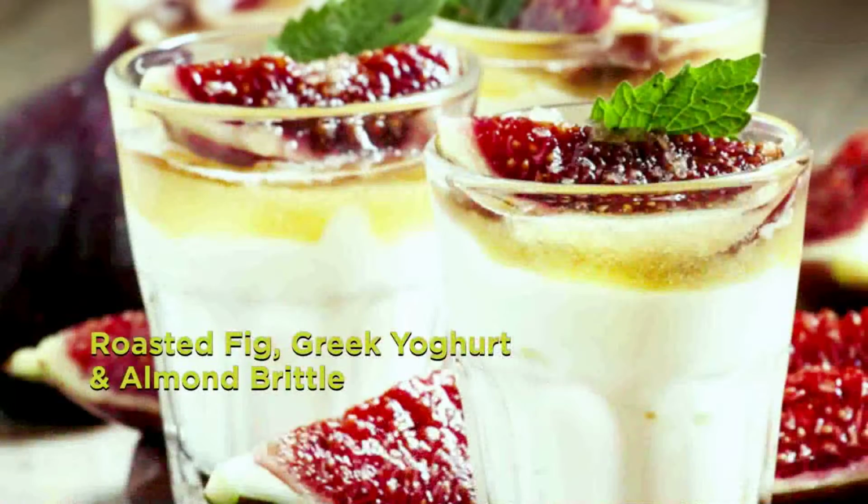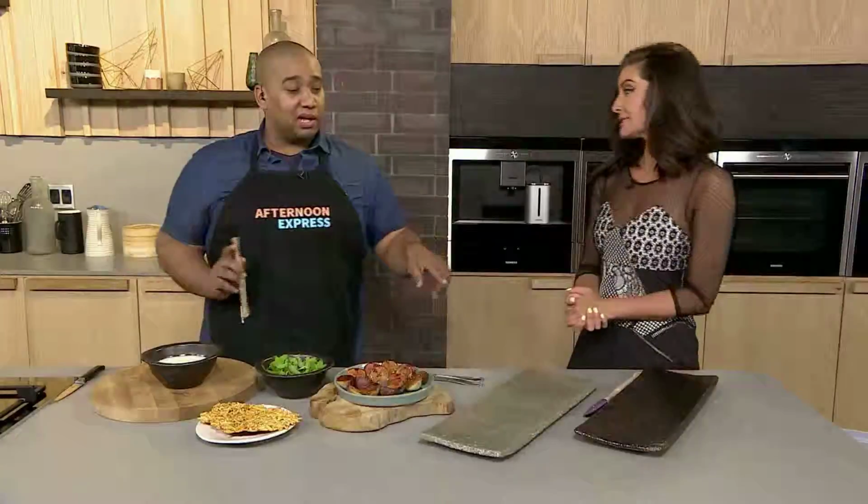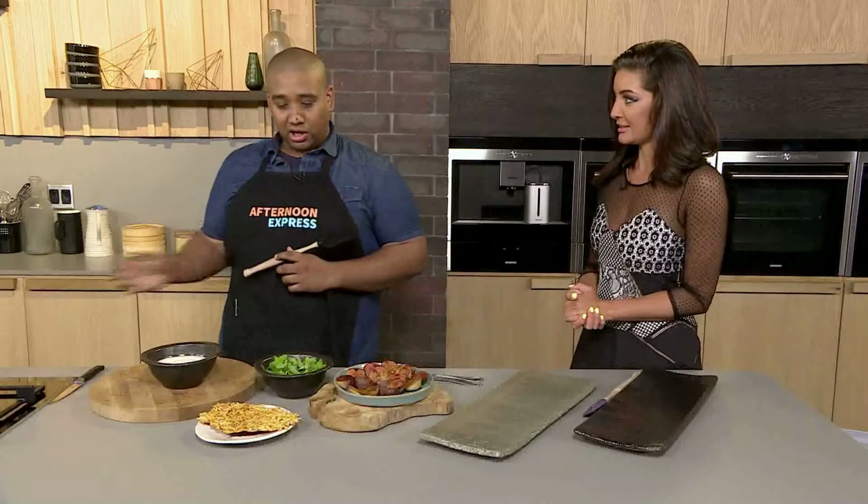Welcome back to Afternoon Express as we're about to add the delicious little finishing touches to our roast fig and almond brittle dessert. This is looking already delicious. Like I could just throw them all together and voila. As is. So I've got a plate for you and I got my plate. So we're each going to plate up one of our own little dishes. So we're going to mix our yogurt with our cream. Okay. But I seem to have lost the cream.